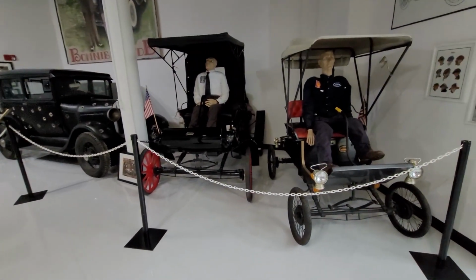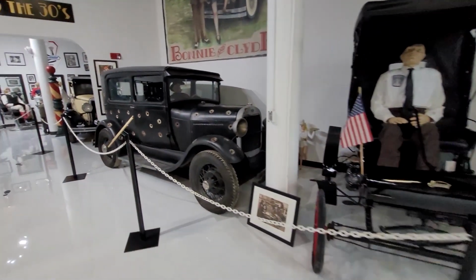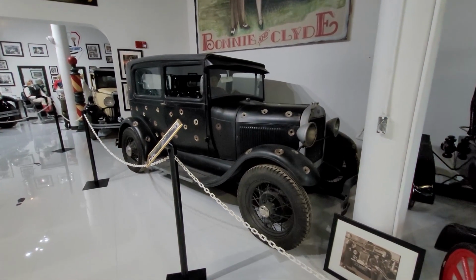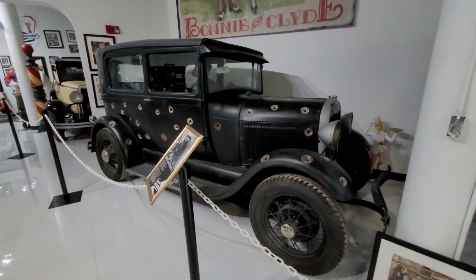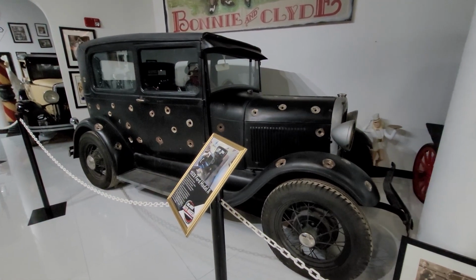On the other side, those are a couple of horseless carriages. Next to those here is a Bonnie and Clyde death car. Apparently, it was hard to identify the actual car that Bonnie and Clyde were killed in because there were so many replicas going around at the time. They were touring around to different shows and stuff. This here is one of those replicas, a 1929 Ford Model A.